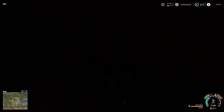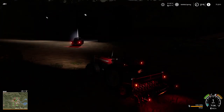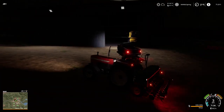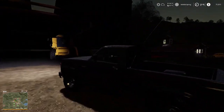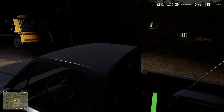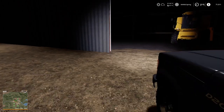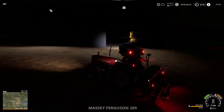Do I have any? I don't have any lights on this tractor. Oh, good, I have a few lights. Okay. We're gonna drive this out then. Let me hop out real quick here. I gotta get run over and turn the truck off here. Oh, won't let me turn it off. Okay, fine. So we'll hop back on the tractor here.